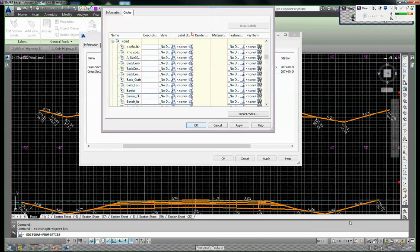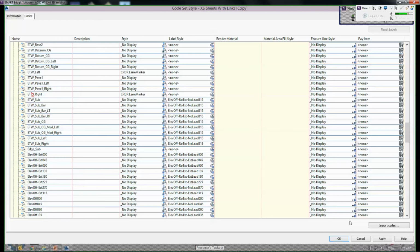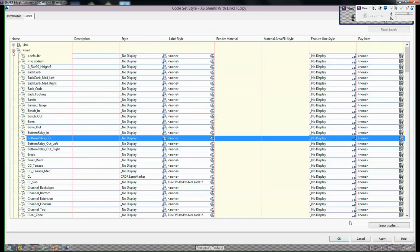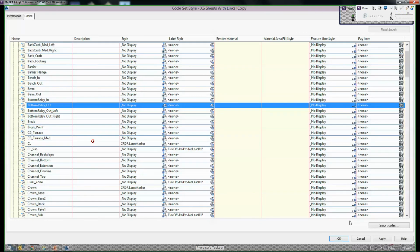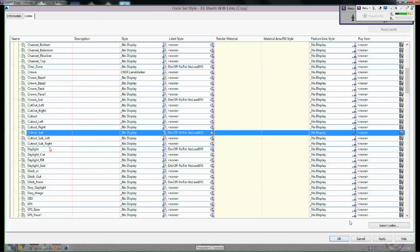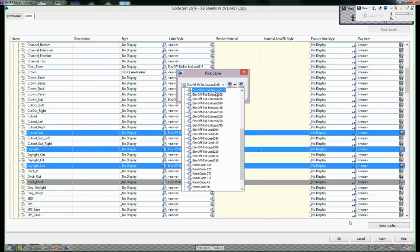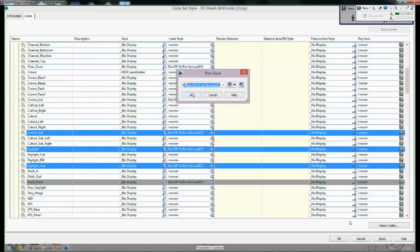And so now if we're getting into this, it's going to take a little more familiarity with code set styles. But let's go touch those label styles that we had adjusted for just one label. So if I go look at some of those daylight options, I'm just going to do a control select in here, and we'll adjust some of these. So all of these are set to that 315 degree, 15 degree no leader. Okay, I can control select these, and I can say make these all the 225 option, or whatever is needed.